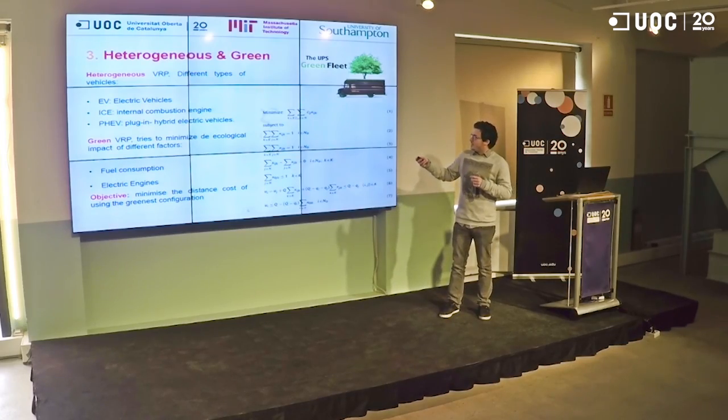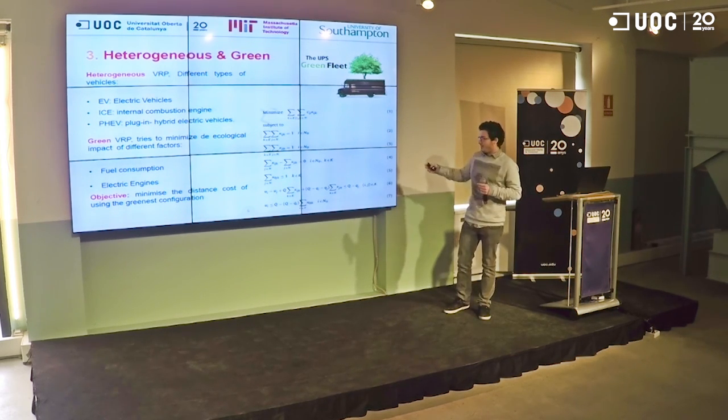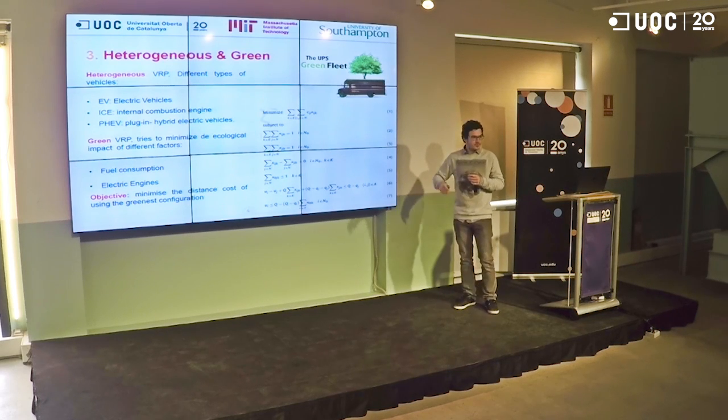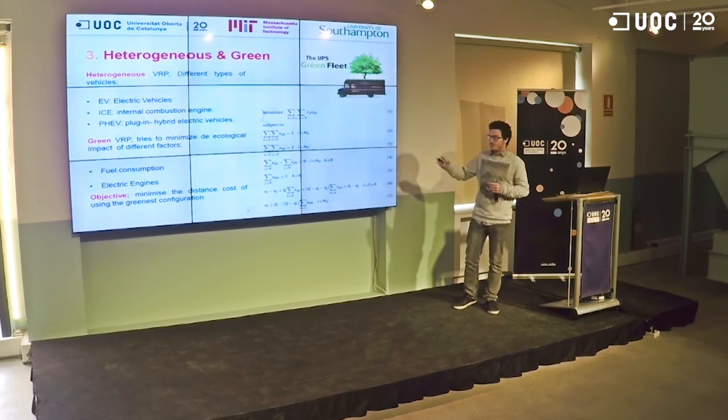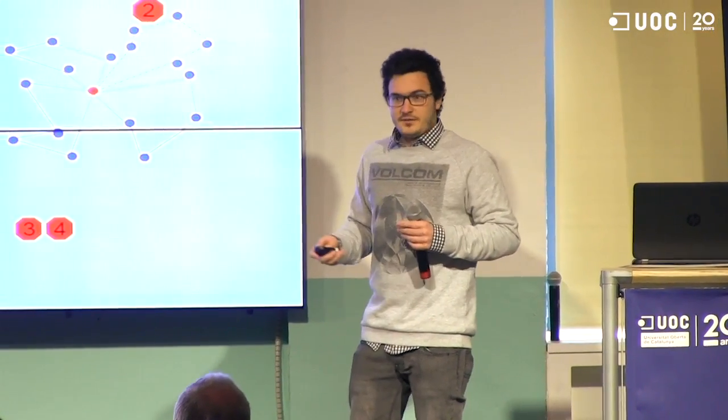We have here an abstract of what this problem looks like mathematically. This is a small part. It's long and long, and it's really difficult, so I'm not going to go through it. But yeah, it is quite difficult to understand.